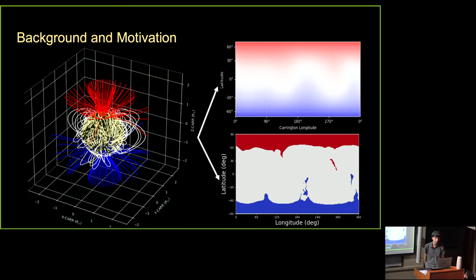The way that we compare a PFSS model's results to actual observations is we look at these two maps here. The top map is the magnetic field as the model predicts at the source surface. Red is positive polarity, so it's pointed away from the sun, blue is pointed inwards, and white is no polarity. The bottom map shows the open field lines. Red is where there's a line that goes outwards away from the sun and doesn't come back, blue is where it's going towards the sun, and white is where there's a loop.